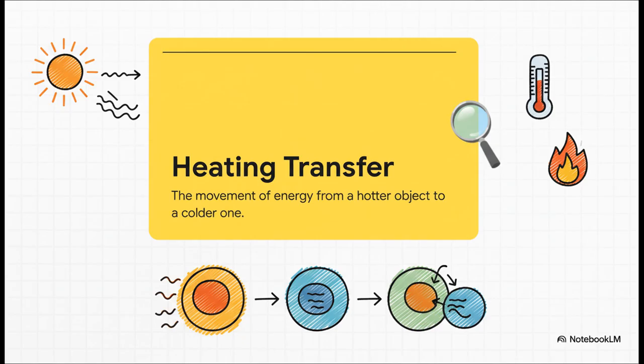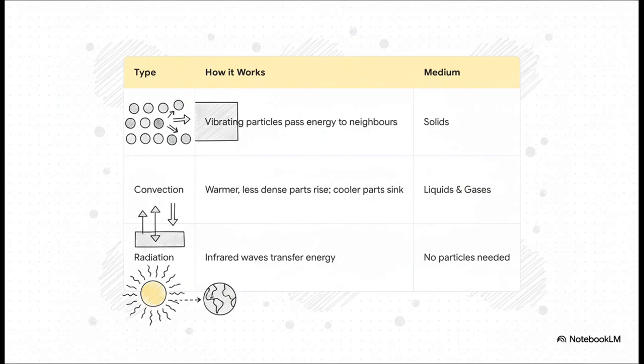But what's super interesting here is that this one process can actually happen in 3 totally different ways. And this table breaks it down perfectly. In solids, you've got conduction, where particles vibrate and just bump into their neighbors, passing the energy along like a game of dominoes. In liquids and gases, you get convection. The warmer stuff expands, gets less dense, and rises, while the cooler, denser stuff sinks. It creates this circulating current.